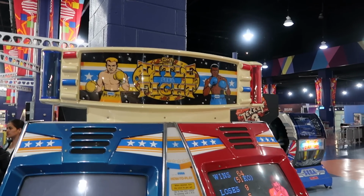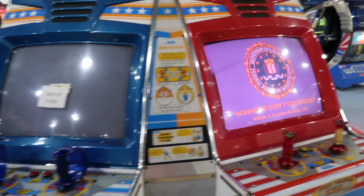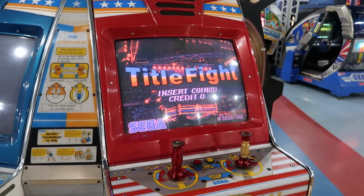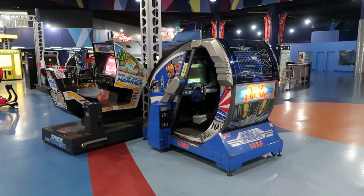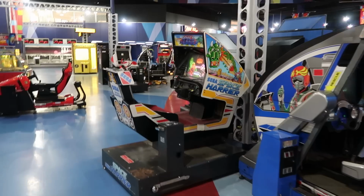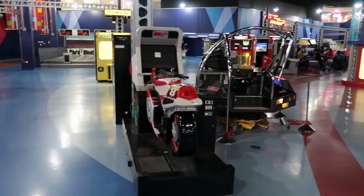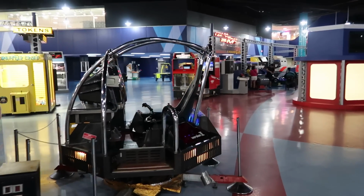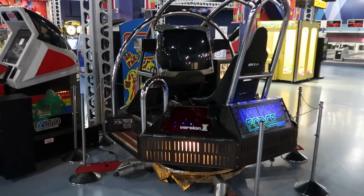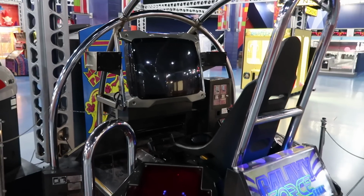This is a two-person boxing game here, Sega's Title Fight. One of the boxers is out of order. Remember the "winners don't use drugs" seal we used to have on arcade machines? It's a lot of fun. Yeah, definitely some vintage arcade machines down here. We have Afterburner and Space Harrier, some classic Sega arcade games. And whatever this is right here, this is Galaxy Force version 2. Although I don't think I'm gonna put any tokens in it because it looks to be out of order.